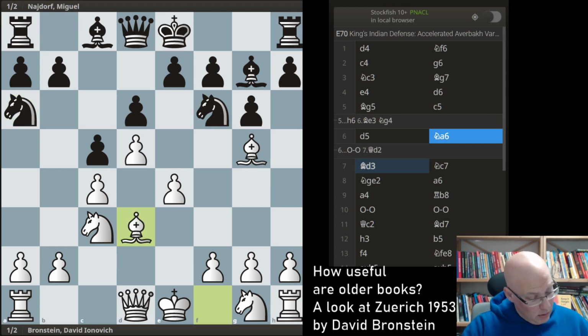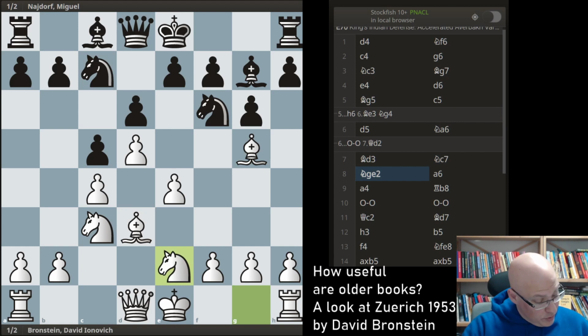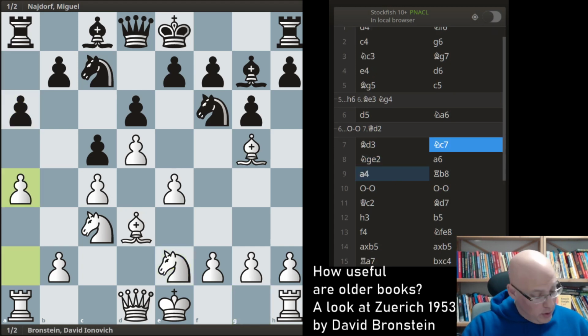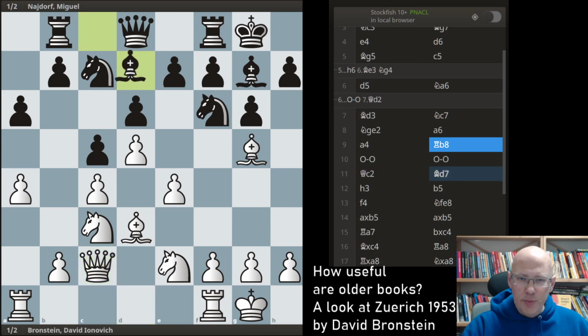Yep. Knight c7. Knight e2 now played. I would probably prefer Knight f3 setups, but this is not a bad move, of course. a6, a4. Rook b8. Yeah. Castles, castles. Queen c2, Bishop d7. And White now plays h3. h3 and allows b5.